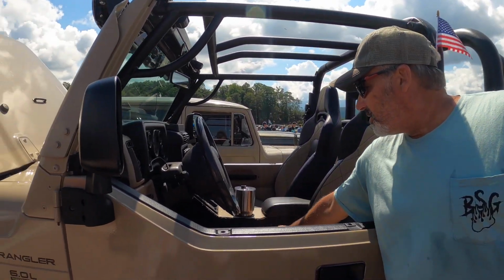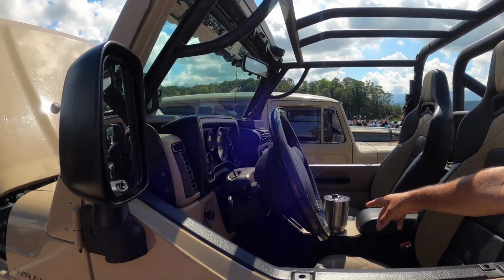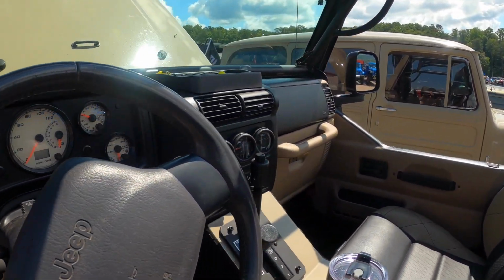Like I built the center console. The shifter is out of an H1 Hummer military truck.